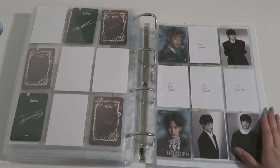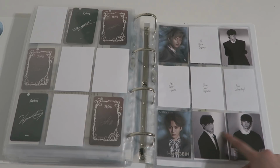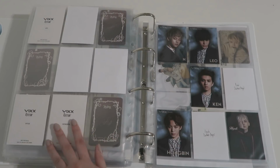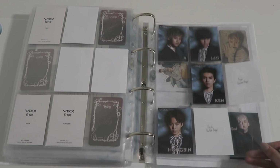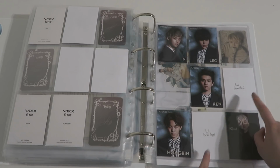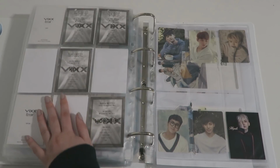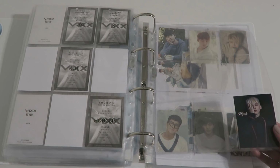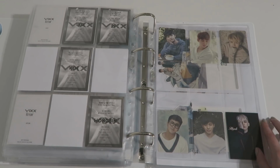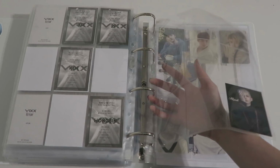Since I've not got any of the other albums, I've not put anything in here, so it goes on to Japanese cards. And these are the other Japanese cards. So I have Leo, Hongbin, and Hyuk. These are new. I recently got them at the start of May. And then I got the Darkest Angel ones. I recently got Hongbin and Ken. Ooh, I just need the Ravi and Hyuk now to complete this set. And then I have Hyuk's Depend on Me. I put this in here because this was a new set I got, and I don't know if I'll collect other members because I don't really see these cards a lot. It looks really pretty though.